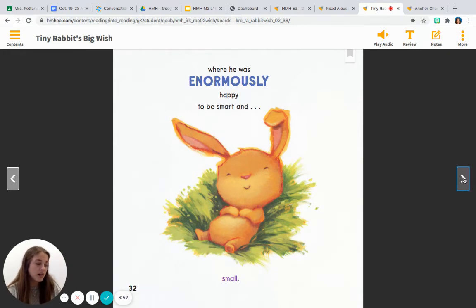Okay, what part of Tiny Rabbit is big? What part of him ended up being big after all? His what? His ears. His ears are big. And how do his big ears help him? What do his big ears do to help him? They help him hear all the sounds in the forest, and they help him stay safe from hungry lions. So he wanted to grow big and tall and huge, but he stayed small, except for his ears, right? His ears did get big. But in the end, he was happy to be smart and small.